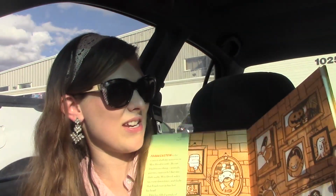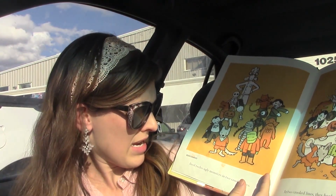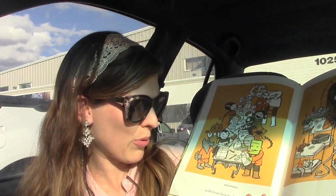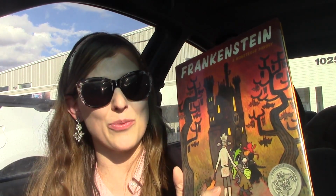If you read the first part, it says, "In a creepy old castle all covered with spines lived 12 ugly monsters in two crooked lines. In two crooked lines, they bonked their heads, pulled out their teeth, and wet their beds." So, if you've read Madeline, you'll know this is a direct parody, and this one is really fun.